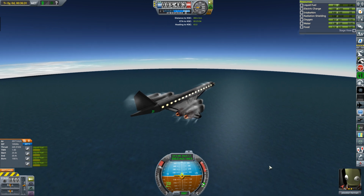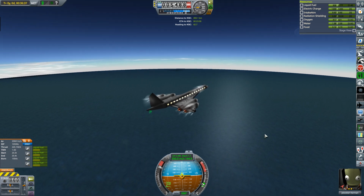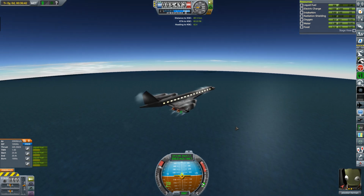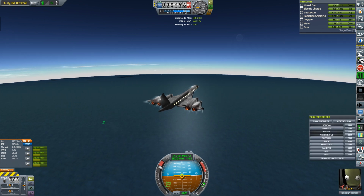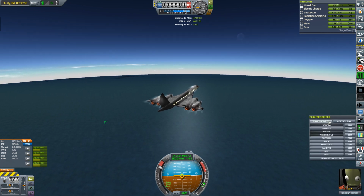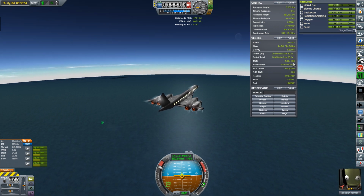Okay, so we're heading back towards KSC, or at least towards KSC, away from the desert runway. 483 kilometres to go, and it'll be down in just under 23 minutes now. So that is definitely a problem. Looking at the Kerbal Engine Redux panel as well here, we've got plenty of TWR. 1.02, 1.03.